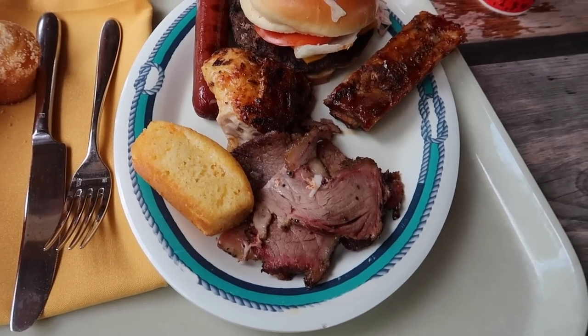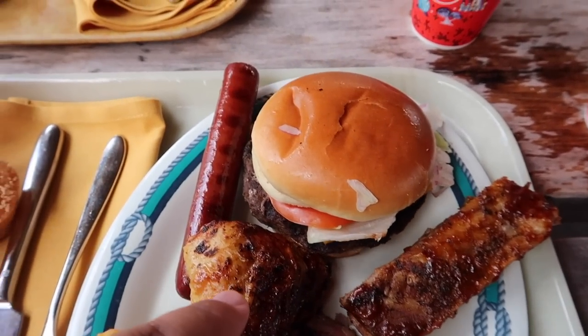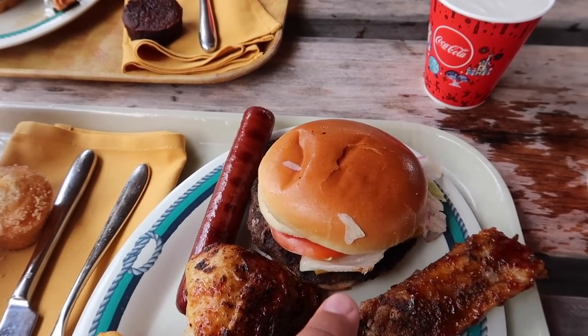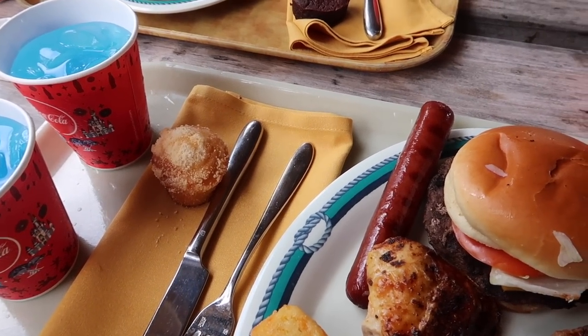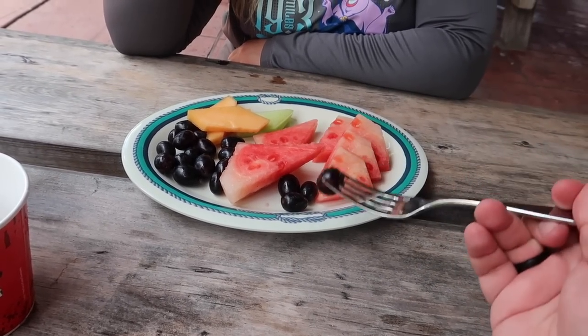All right, here is our lunch today at Cookies BBQ. I got some brisket, some cornbread, a rib, some chicken, a wiener, and I also have a cheeseburger over here. I'm probably gonna remove the top or bottom bun just so that I'm only having one bun, and I have a little sweet muffin right here. Huge shout out to Coda for getting fruit for the table. I mean, it's just us two, but yay.